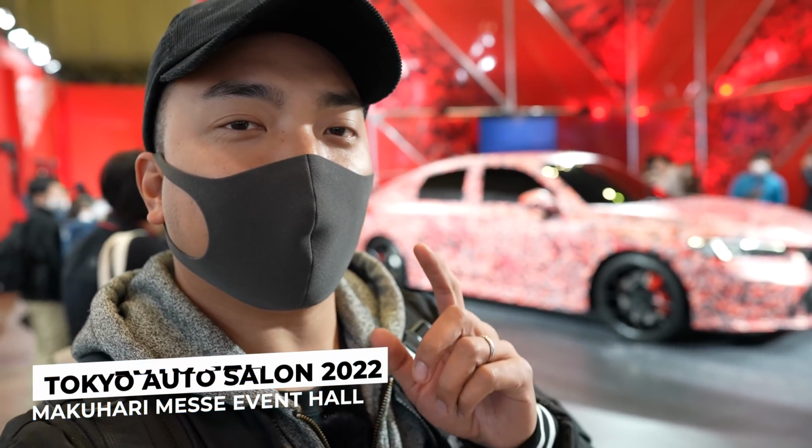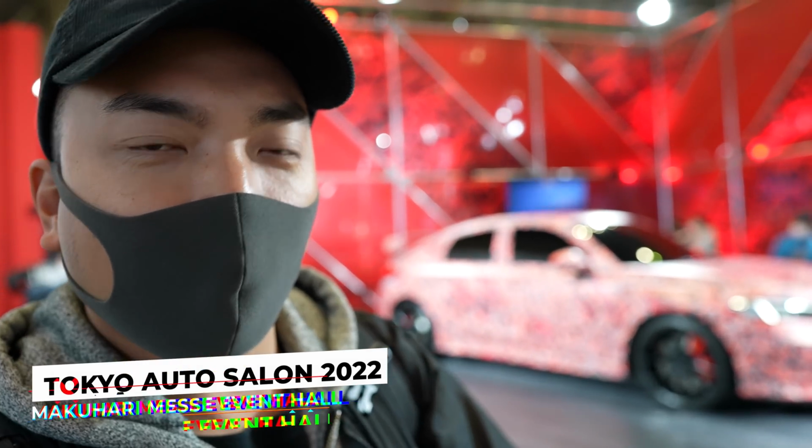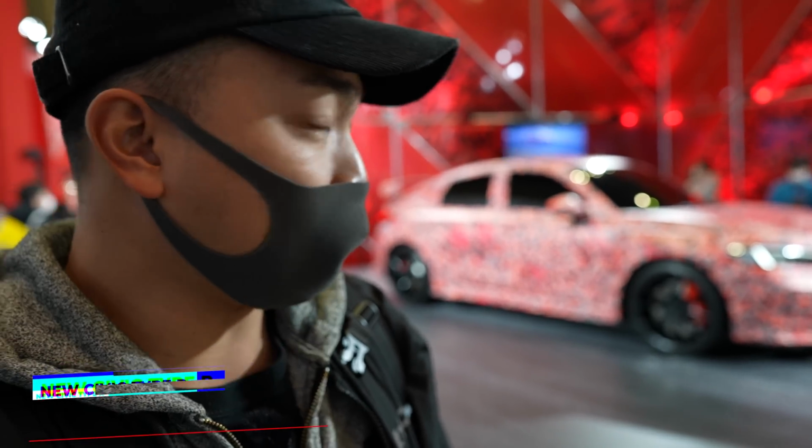Hey guys, so we are here at TAS 2022, and this is one of the cars that I've been most excited to check out. This is the unfortunately camouflaged next generation Civic Type R. Let's take a closer look at it.